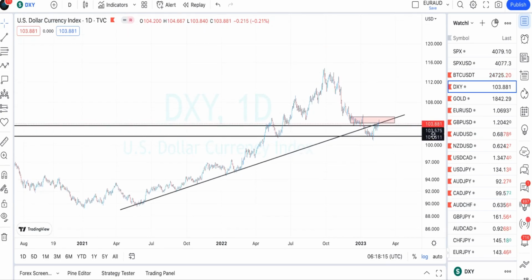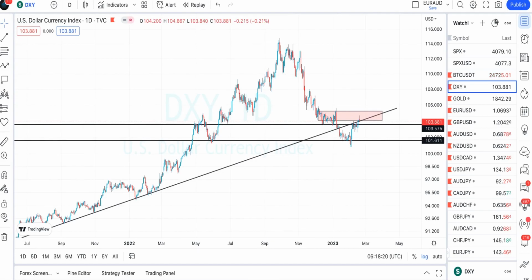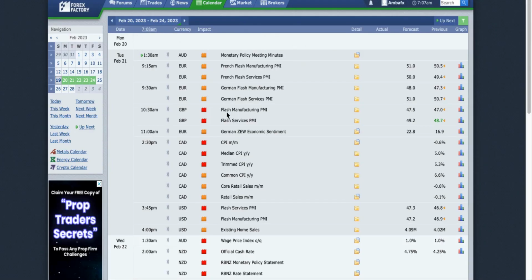But before we do this analysis, let's check the fundamentals first. Let's check the news we have next week. On Monday, I don't think we have much news, nothing to talk about. On Tuesday, we have the pound's manufacturing PMI and the flash PMI, so we have to look around that also. They predict higher results. The previous flash services PMI is 48.7, and the market forecast is 49.2. For the flash manufacturing PMI, the previous is 47, and they are anticipating 47.5. So if we see better than the forecast result, we should see GBP USD to the upside, GBP JPY to the upside. Those are my favorite GBP pairs to trade.